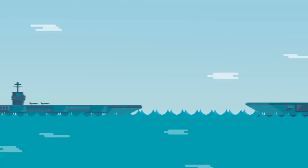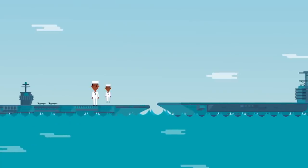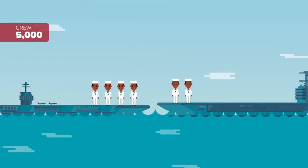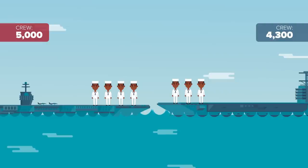Supercarriers are often referred to as being a navy unto themselves due to the large number of personnel and equipment they carry. The Nimitz-class carries around 5,000 crew; the Ford-class is said to be able to perfectly function with around 700 fewer crew members.